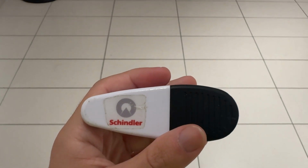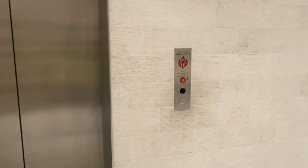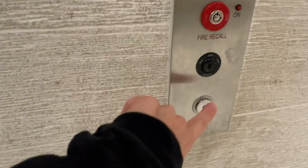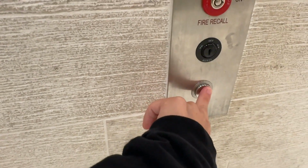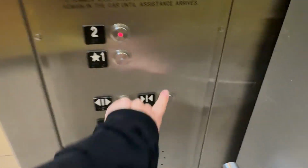Here we come to a brand new elevator that I've never seen before at Nordstrom at the Woodlands Mall in Woodlands, Texas. It's a Schindler 338 from 2016, and it's already here. Great, so I wouldn't have to keep obnoxiously talking so loud to drown the music out.